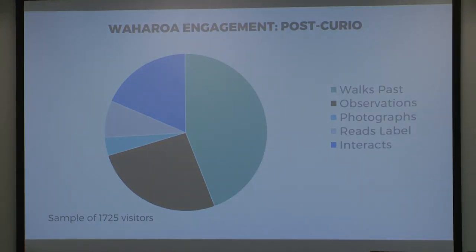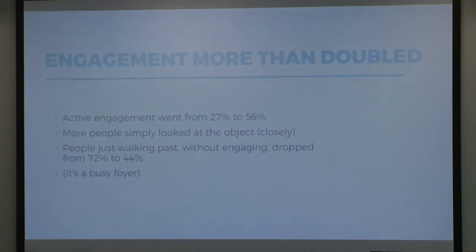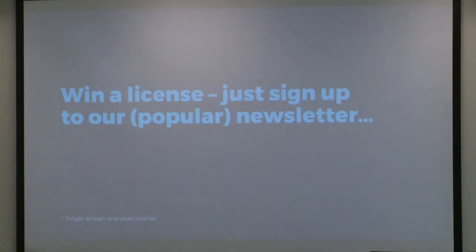And then we measured engagement post that. And the really interesting thing here is how many more people actually stopped and stared at the object for longer periods. So what it did was it actually drove engagement in the object itself. So active engagement, meaning they took a photograph or they read the label or they actually just stopped and really looked at it, more than doubled in the visitors in the time that we looked at. So some really interesting high impact results.